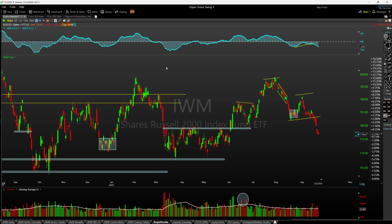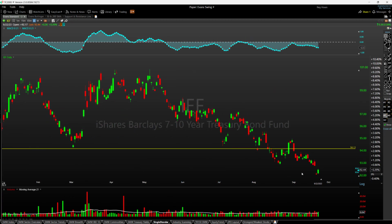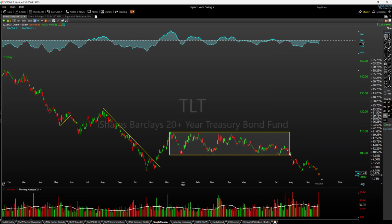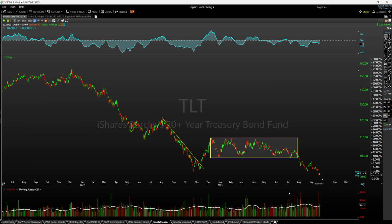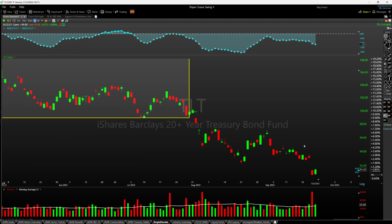First being yields again, IEF, the 10-year treasury bond. You can see it rebounded a bit on Friday. You can go to TLT, but both of these markets are still just continuing to ratchet down, to break their prior lows, and are still looking pretty heavy in downtrends.